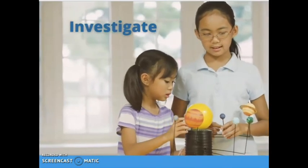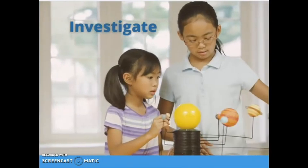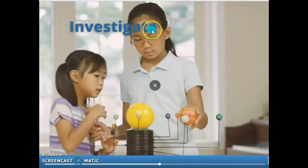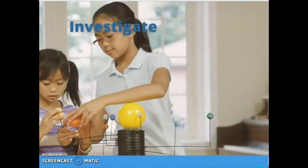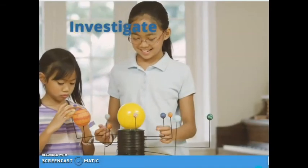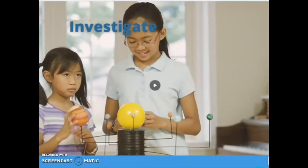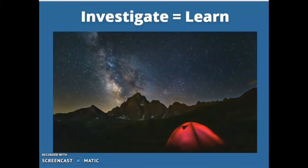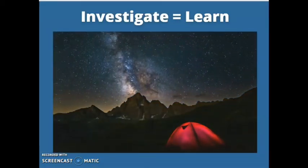Words to know. Investigate. I will say it slowly. Investigate. Now you say it. Ready? Investigate. Now, let's say it together. Ready? Investigate. What do you think that word means? If I asked you to investigate something, what would I want you to do? What do you think these kids are investigating? If I had to guess, I would say that they are studying the planets or outer space.